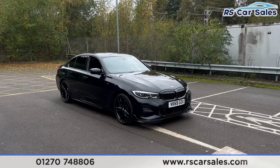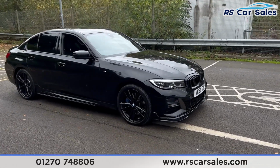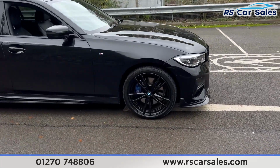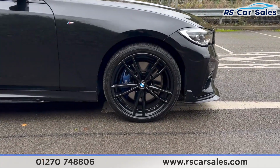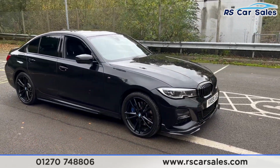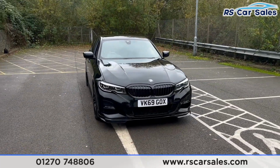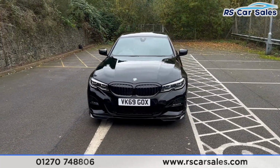Here we have a 2019 BMW 330e M Sport. Now this vehicle comes with 19-inch alloy wheels, all in excellent condition. We also have the blue M Sport brake calipers just behind. We have the black sapphire metallic exterior paintwork, the LED daytime running headlights, two gloss black front kidney grills.